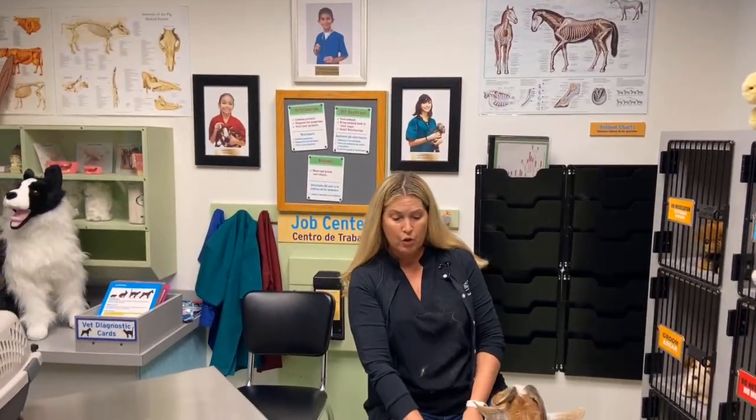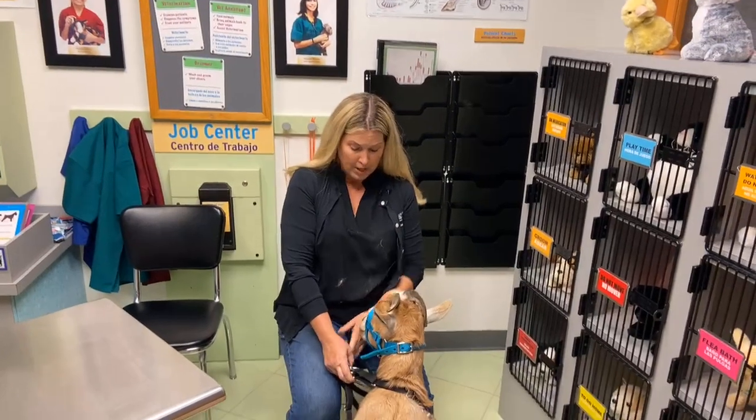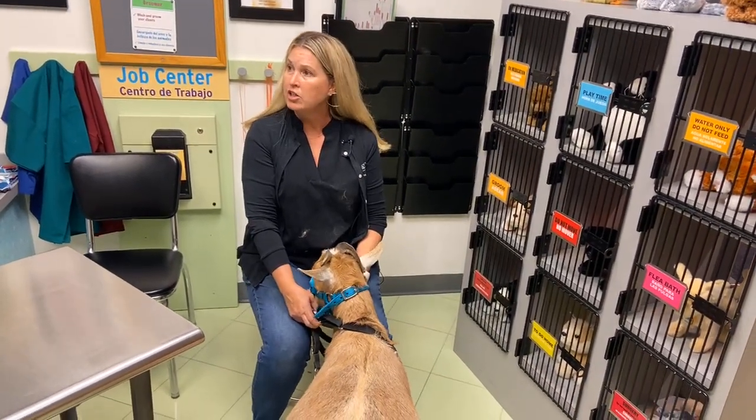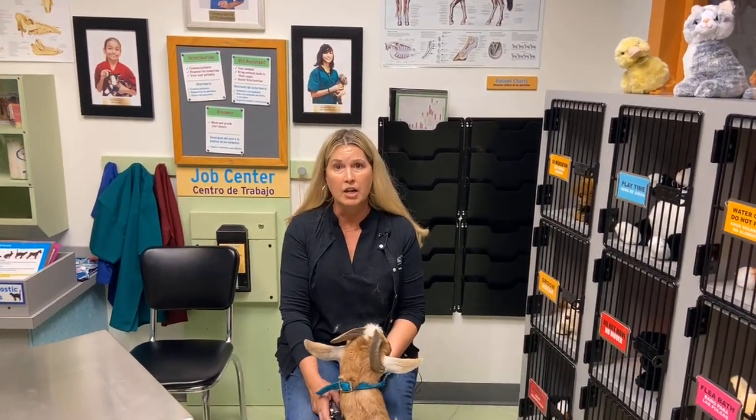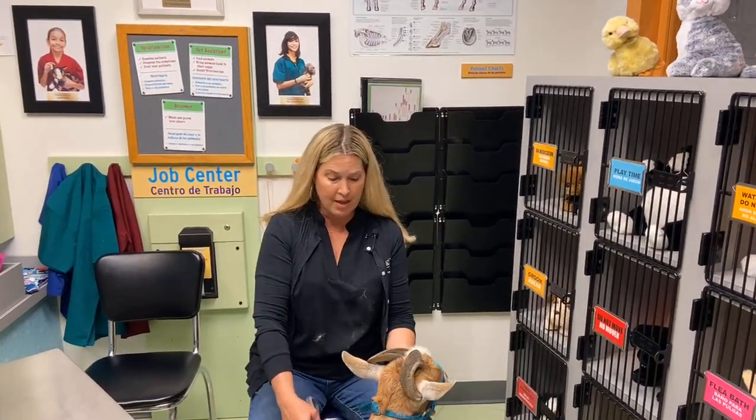Once a year, okay. But the hooves, they do continue to grow, and you can actually learn to trim them yourself, but the first time you should probably have it professionally done, so then you can follow in after that.